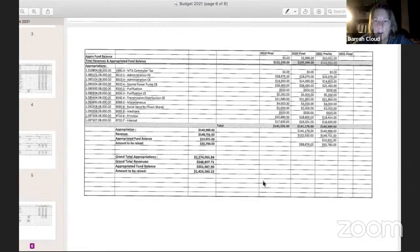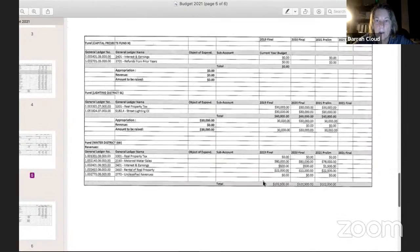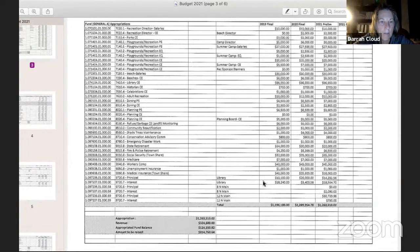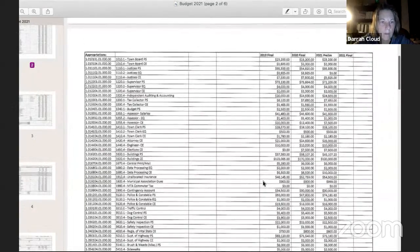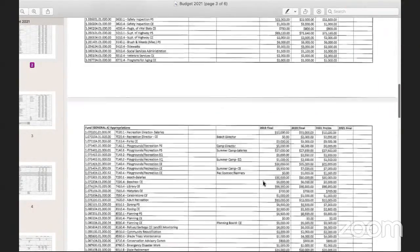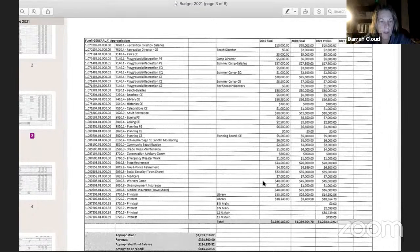The only thing I just want to point out to you is I did take a little bit of money off of contingency so that the fund balance appropriation was not as huge as it might be. Any questions? All right, great. I'll just hang on here for a second so people can see it.